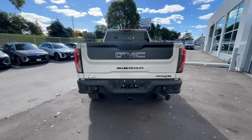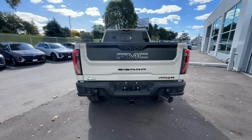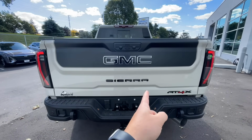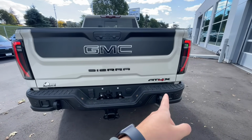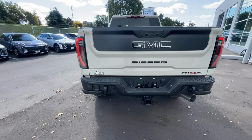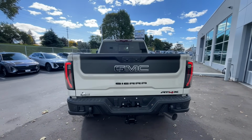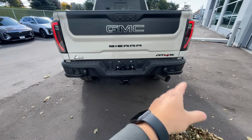So in the back here of the GMC Sierra AT4X AEV, we'll start right here in the middle. We can see we've got the blacked out GMC logo, blacked out Sierra badge, AT4X there on the right, and then AEV on the left. Now, as we can also see, this is kind of like a matte black color wrap that they've put there. And then here's a look at that back bumper.